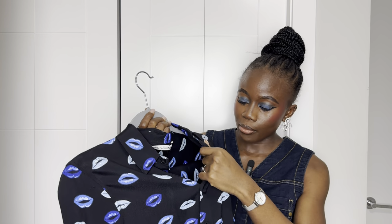Because this is so black and white, I decided to go with a pop of color, pink, just to add something to the outfit, and it was really cute. I like that. Kind of the same vibe as that polka dot one. The top is a bit sheer, but the skirt is fine. The top is in a size small and the skirt is extra small.